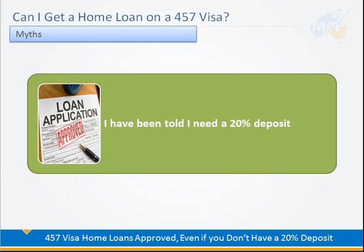You've been told you need a 20% deposit. Sure, look, that is the general rule. Most lenders won't lend to you at all on your visa status, but the ones that will, yes, normally require a 20% deposit. We do have semi-exclusive arrangements. I say semi-exclusive because it's only open to a few of us in Australia that are not available to the general broker market or general bank market in that matter. So we have some fairly exclusive arrangements where we can get you up to 90%, and look, in some cases 95% as well.